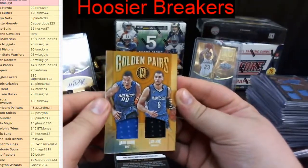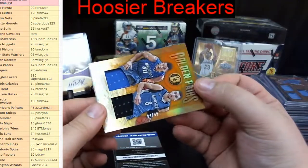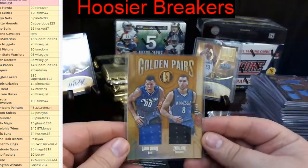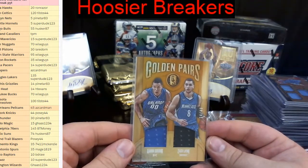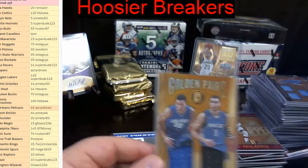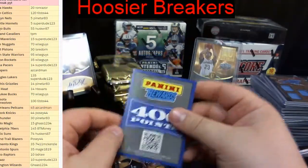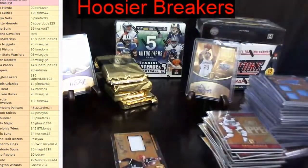And, ooh, this is a big one. Golden pairs, Aaron Gordon and Zach LaVine. Wow, that's the two dunk contest guys. That's awesome. 4 out of 49. That's a big one. That's a pretty cool card. That's probably gonna get randomed. That's the same person on both teams. We got Minnesota. Who did Minnesota go to? Okay, so that'll get randomed. We have points, 400. That will get randomed. That will be on random forever.